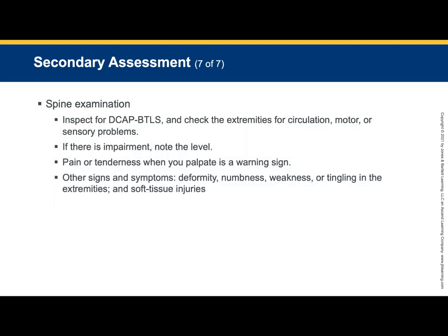Let's see here. So, spine examination: we're going to do this prior to putting them on a backboard or anything. Y'all stand by just one second.